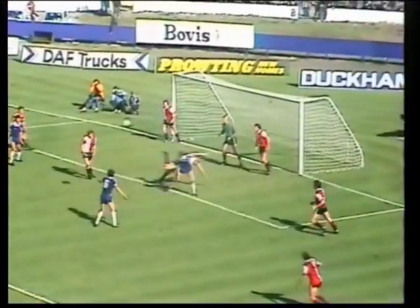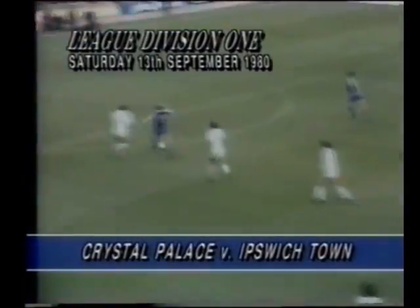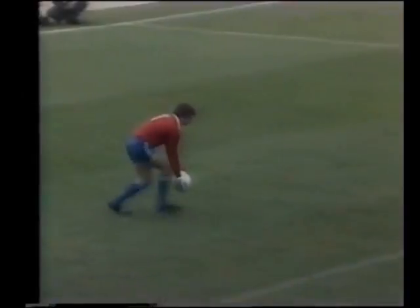Cross there, and Wicks getting it away. And the goal, Chivers, 1-1. Brazil's there, walks there again, and Ipswich are in the lead. So Paul Barron beaten, sadly for Palace, that's the 15th time this season.